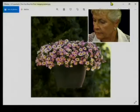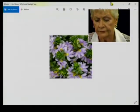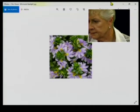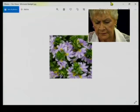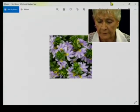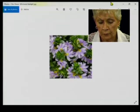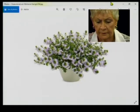Okay, and then the next one we have is called a fan flower. Now, if you look at it, it looks like it's just half a flower. Half of it's missing. That's gorgeous. Isn't it something? So fan flowers are getting really popular. They grow to a height of 14 and spread around 24. This is called Whirlwind Starlight. And that's what it looks like in a pot. Isn't that beautiful?